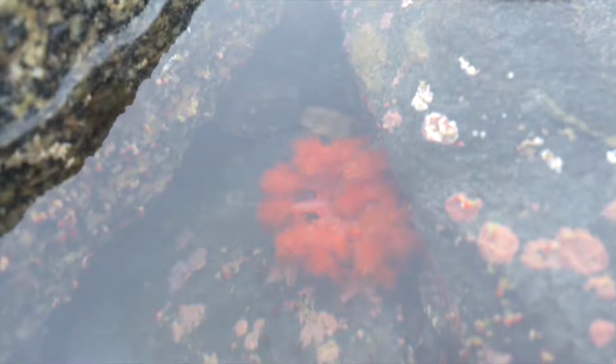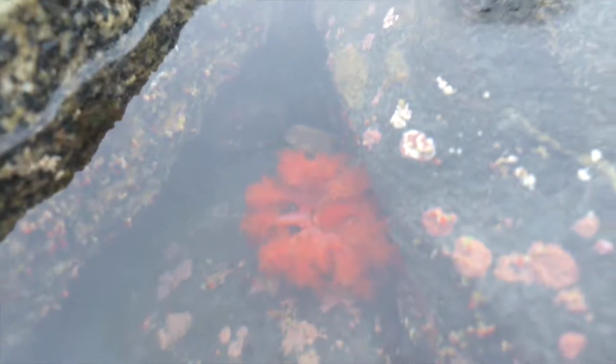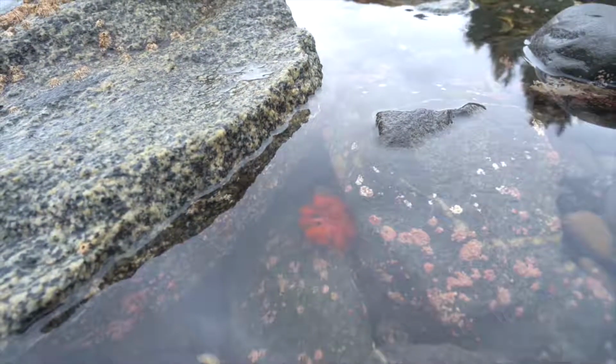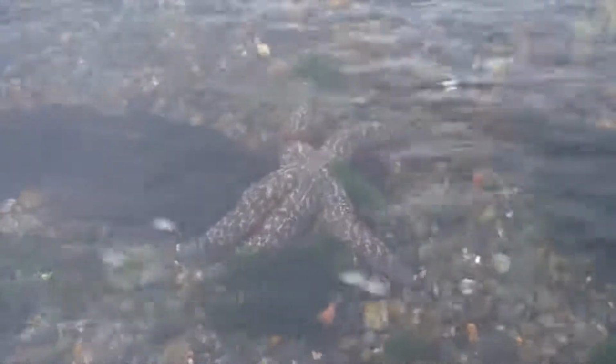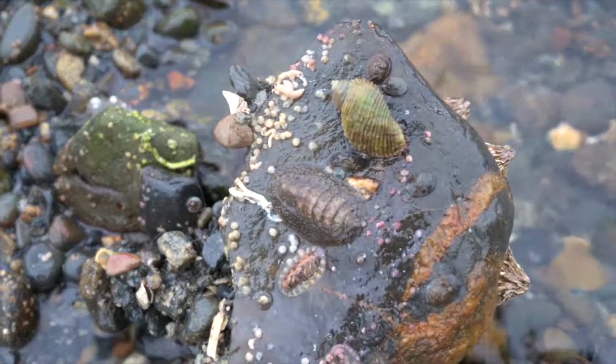A close-up of a bright orange sea cucumber with its arms extended for feeding. A clip looking down at the tidal floor shows a dozen or so sea urchins of various colors. Another clip shows a sea star with clear water running over it. A final clip shows a rock turned over with limpets, chitons, snails, barnacles, and other sea life.